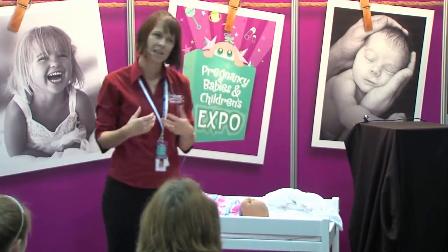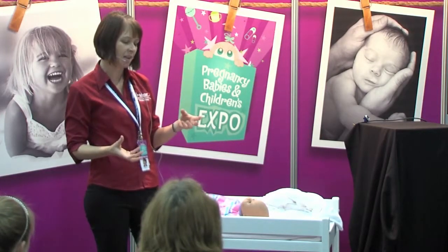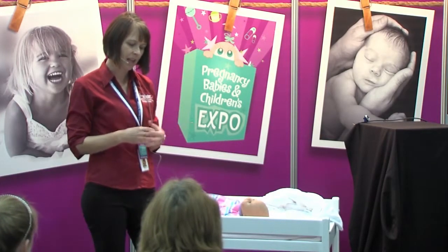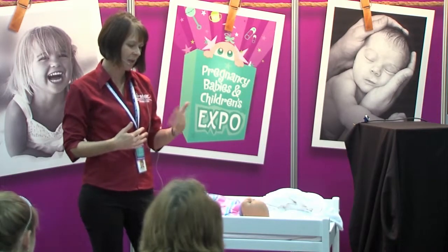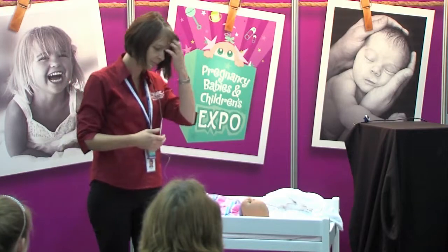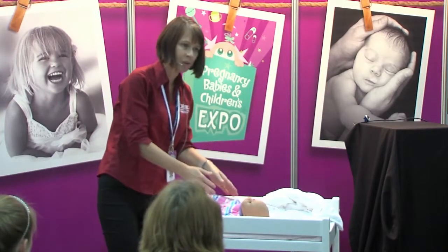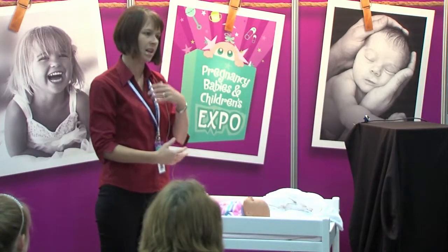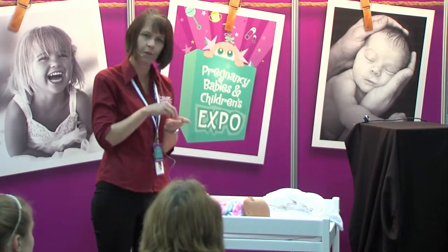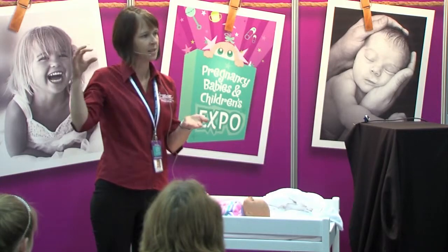So when we talk about tummy time, we might see if we can get you to use some of those activities that you're doing anyway with bubby to spend that time on their tummy. So why is it important? It's important to have that bit of tummy time to develop that head and neck control, because that's the first building block in babies' physical development.